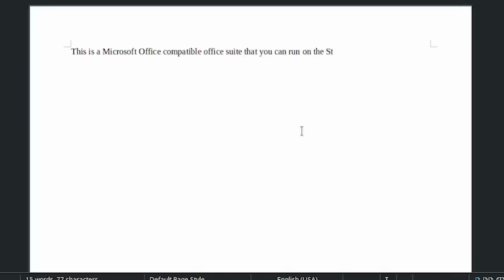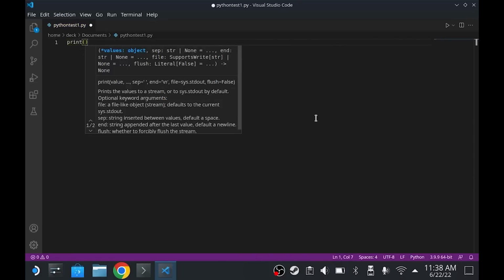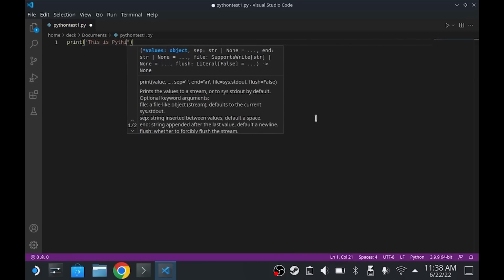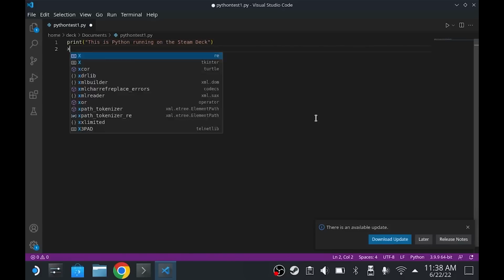You also get default access to Firefox, and then you've got a terminal and a file browser, all the settings, of course, everything you'd expect from a simple desktop. And also you can get access to some development tools. For example, Visual Studio Code is available via the Discover app, and you can have that up and running on your Steam Deck.